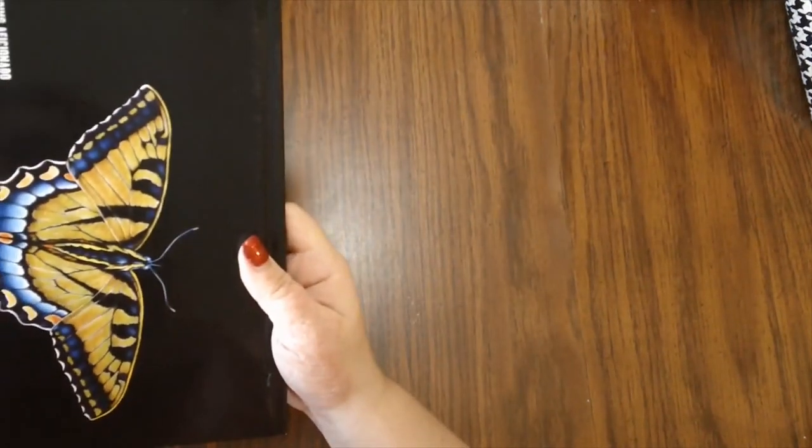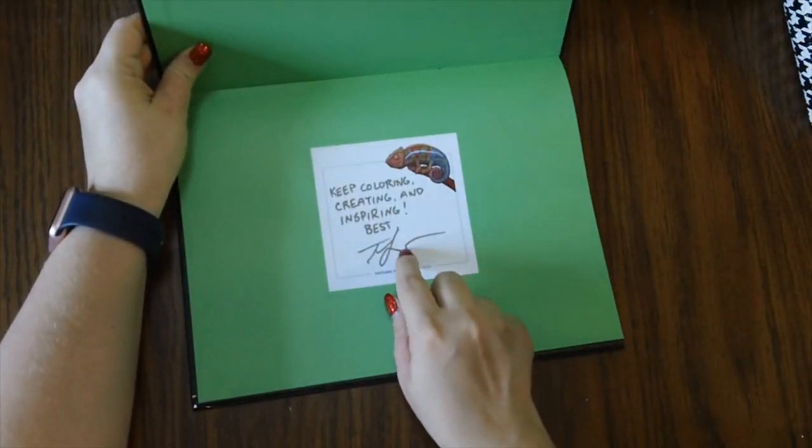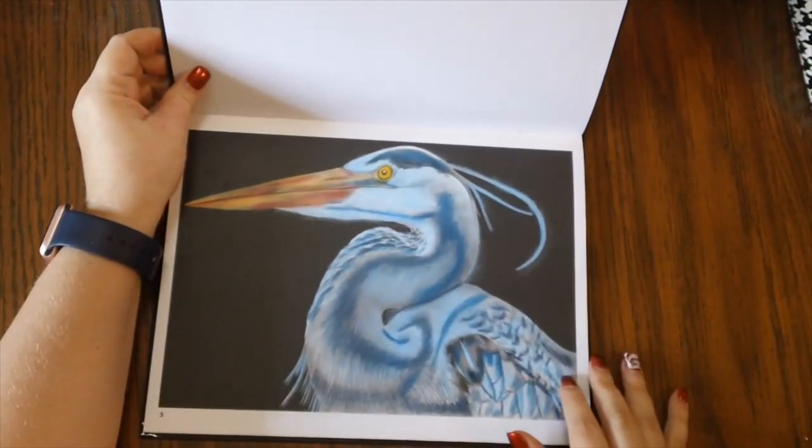And then, let's see how to do this here. Okay, so then in volume three, here's volume three, and I've got an autographed copy. In volume three, I did the blue heron. I can find him. Okay, oh, here he is. Here is the blue heron from volume three. And then I'll show you the one from his sketchbook when I get to that in my binder.